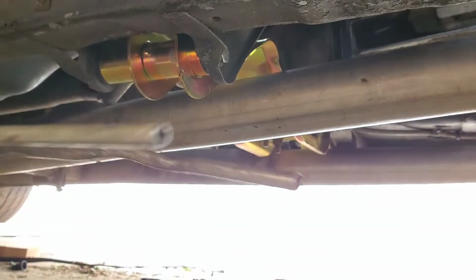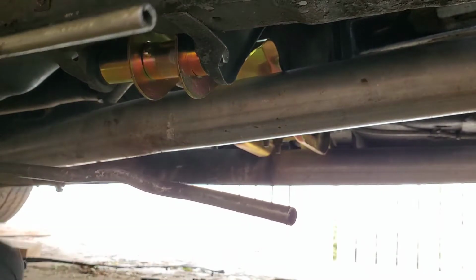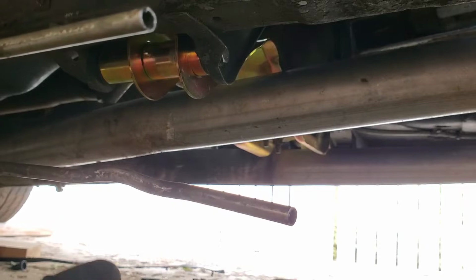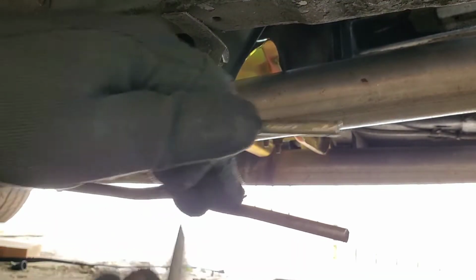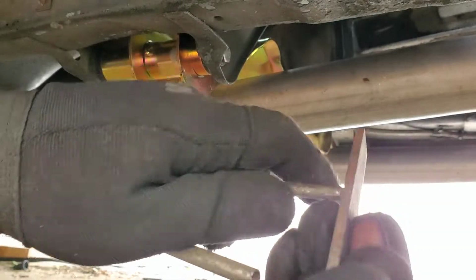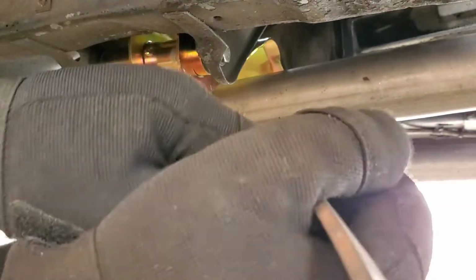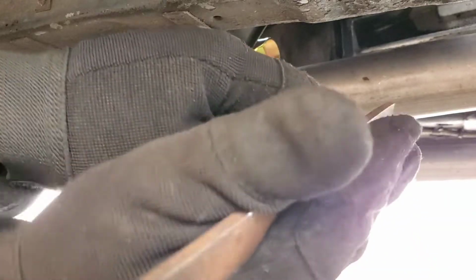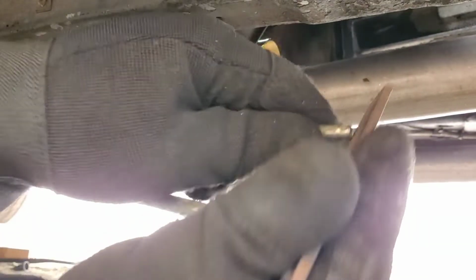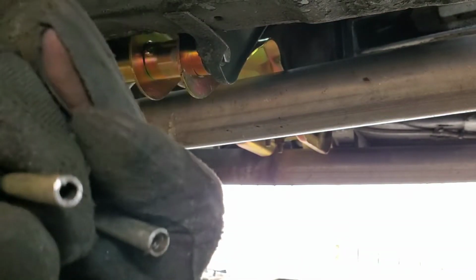When you cut it, it kind of folds it in a little bit, and it'll restrict the flow. It's not a whole lot, but it's a little bit. Every bit matters. And then you just try to file it. You just file the end right here, and then the outer diameter. You just clean it up a little bit.